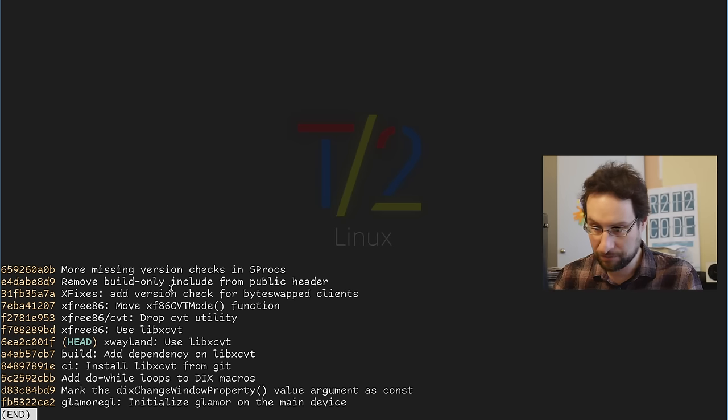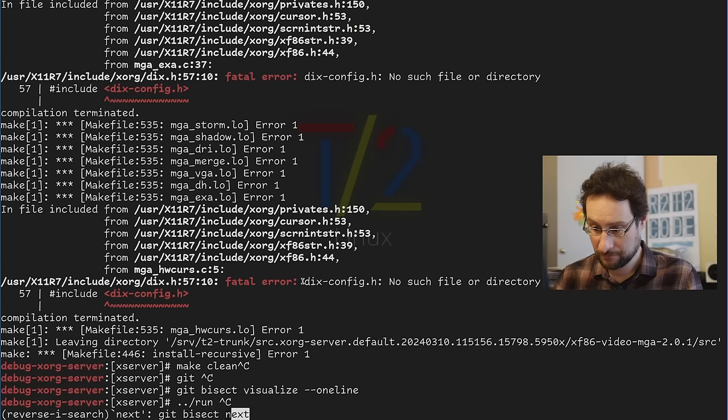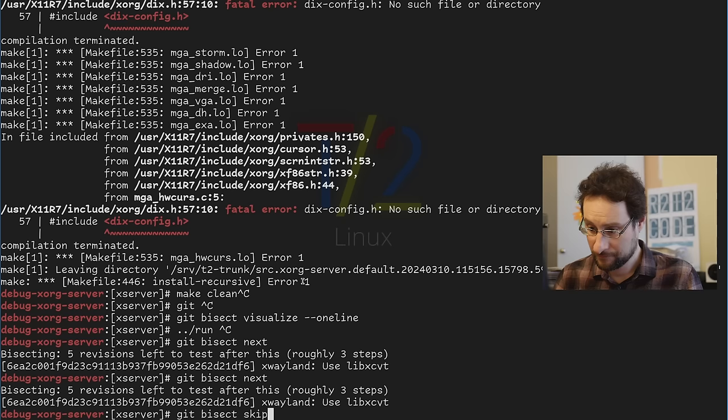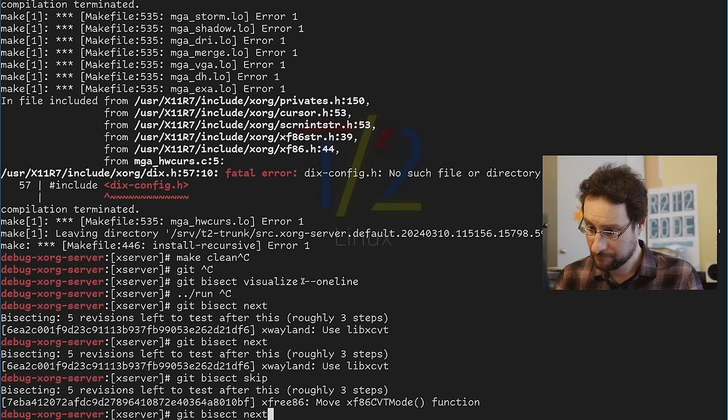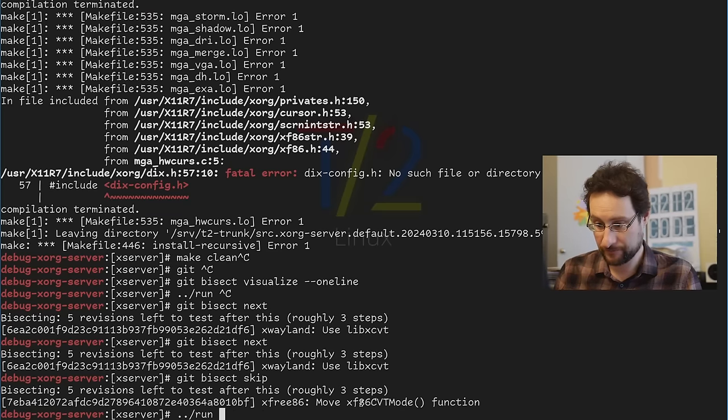Remove build only include from public. No, it's not this. What is even broken now? How is this broken now? I know next is. Here, for example, something like that, right? Badger, something like that. Move, clean up, refactoring. Let's move some stuff around and make sure we break stuff.